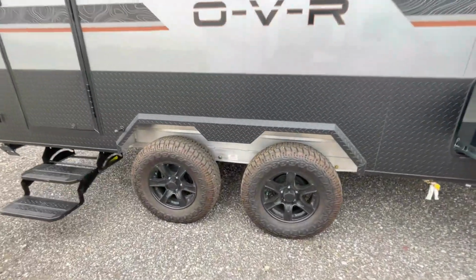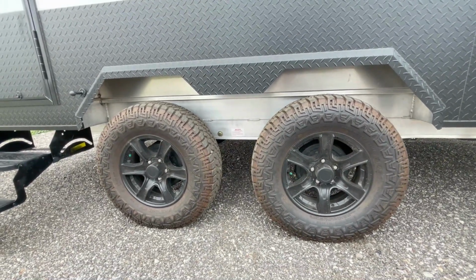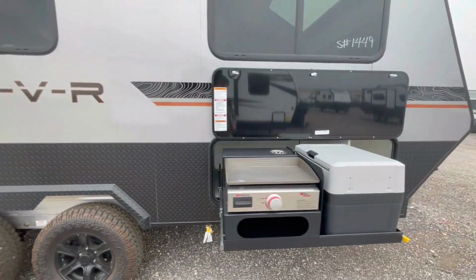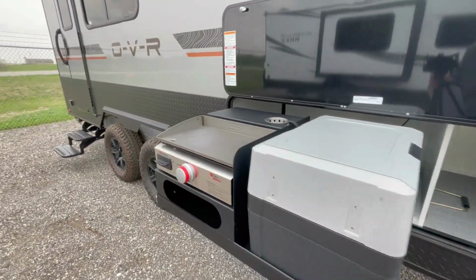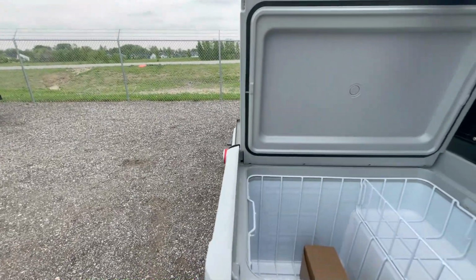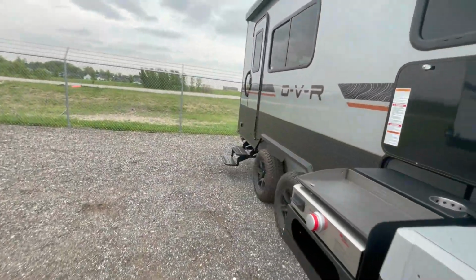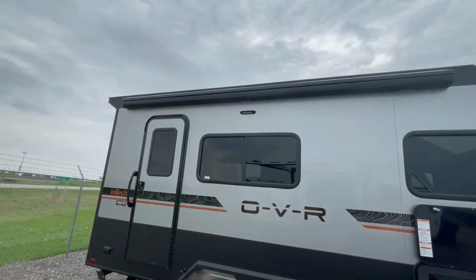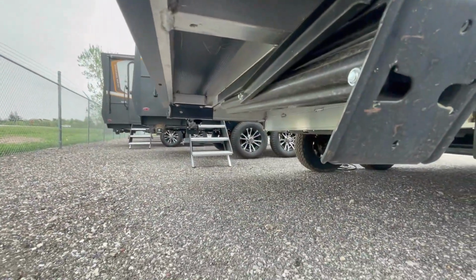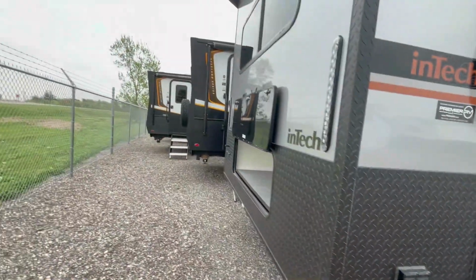It's got torsion axles with 15-inch nitrogen-filled off-road radial tires. These are going to handle any terrain you put them on. In the front, it's got a little outdoor kitchen with a griddle. It's got a cup holder there. And this awesome fridge that also can serve as a freezer. 14-foot power awning up top. Stab jacks for stabilization on any terrain. 2 in the front, 2 in the back.